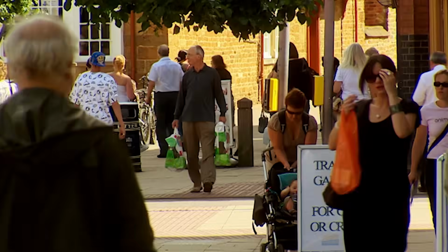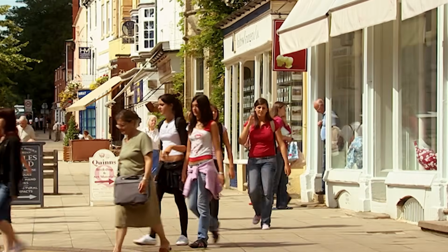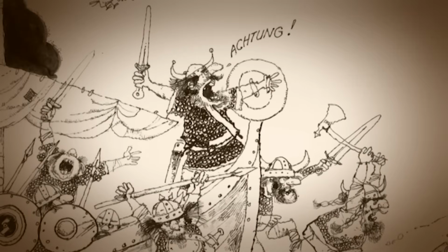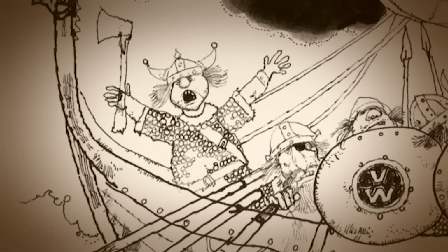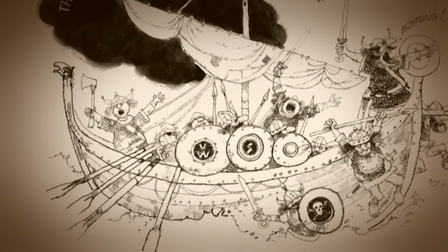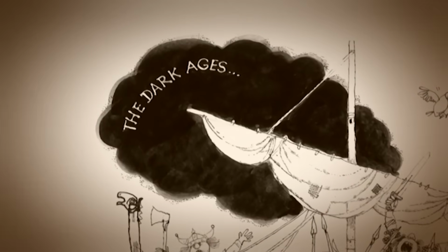We all know the story. Roman Britain was a thriving, bustling place. But when the Romans left, a bunch of Germans came over, destroyed Romano-British civilization and introduced Saxon culture. Trouble is, there's so little archaeology that we don't know much about this time. That's why people call it the Dark Ages.